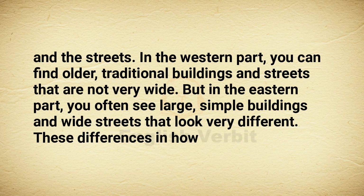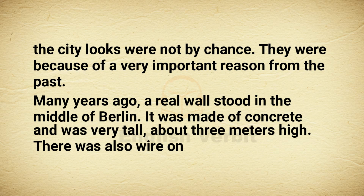In the western part, you can find older, traditional buildings and streets that are not very wide. But in the eastern part, you often see large, simple buildings and wide streets that look very different. These differences in how the city looks were not by chance. They were because of a very important reason from the past.